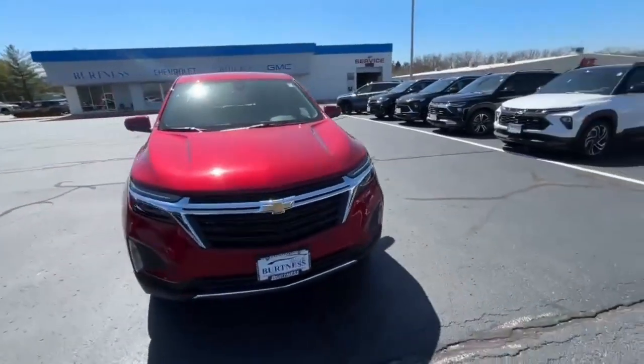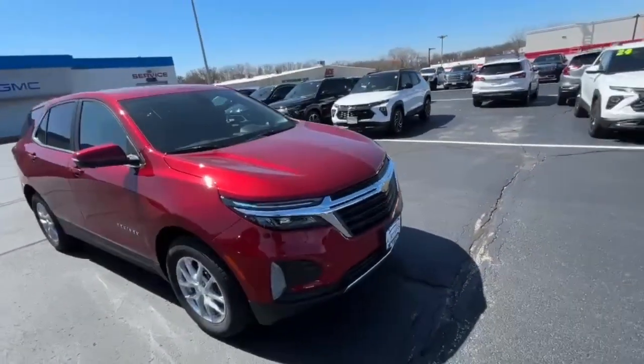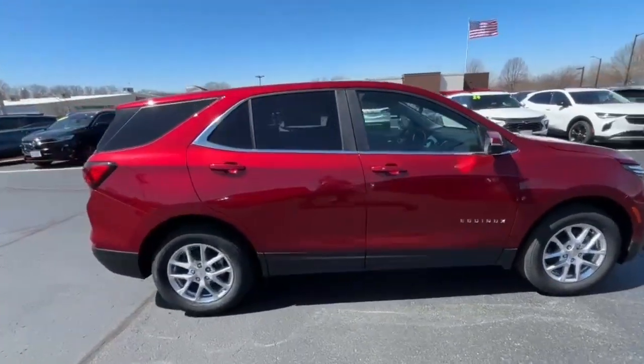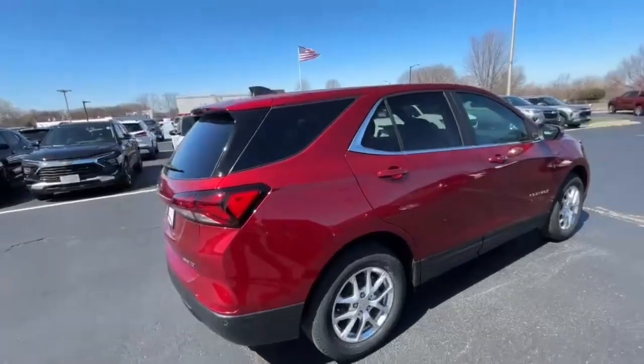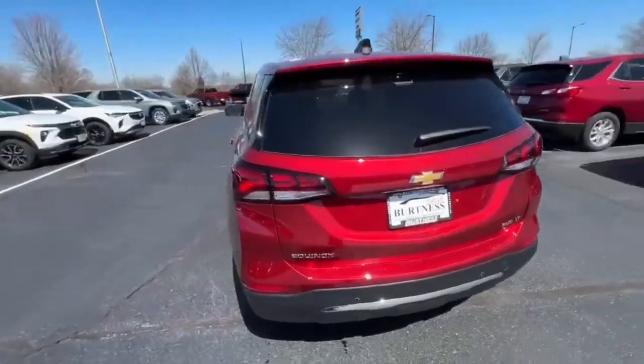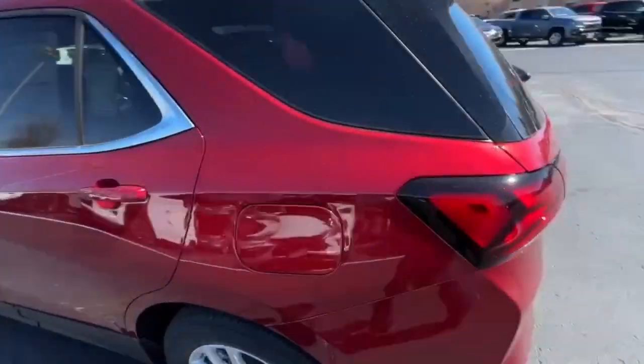This is the 2024 Chevy Equinox, volcanic red tint coat, LT all-wheel drive. This is a really well optioned LT. Power lift gate, remote start, blind spot indicators, just some of the great features on this one.